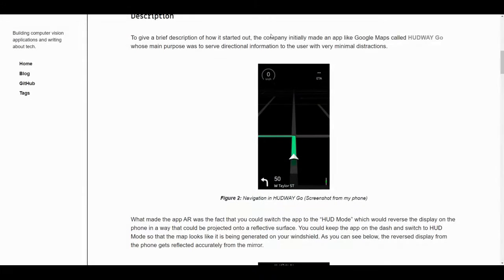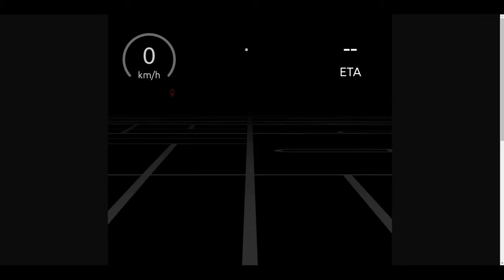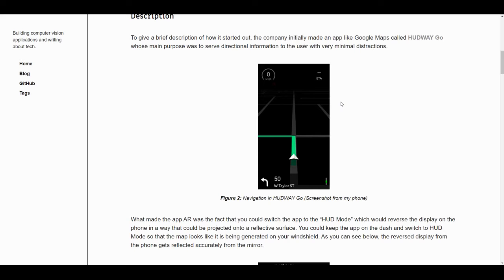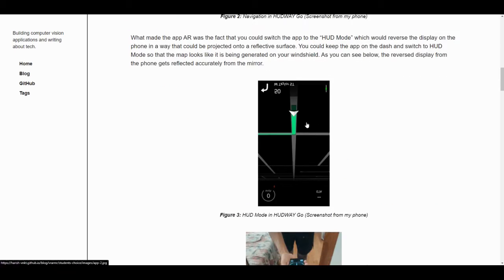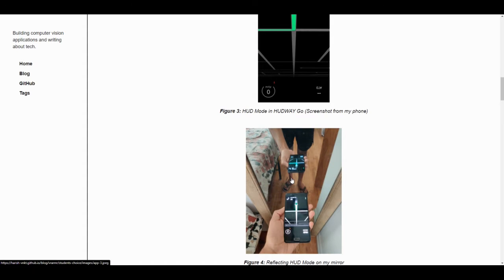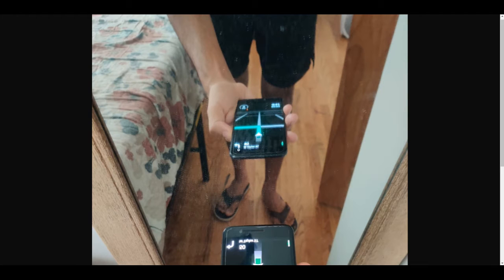So HUDWAY also provides an app called HUDWAY Go, which is similar to Google Maps. You can do some of the same stuff that Google Maps allows you to do, like start a trip to a particular destination. But HUDWAY Go also provides an additional feature which is called the HUD mode that basically reverses the display on your phone. So before you place the phone on the mount, you need to switch to the HUD mode so that the reflection that you see on the HUDWAY Glass is oriented correctly.